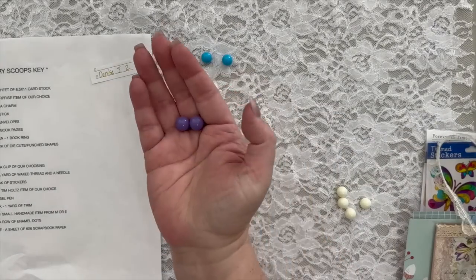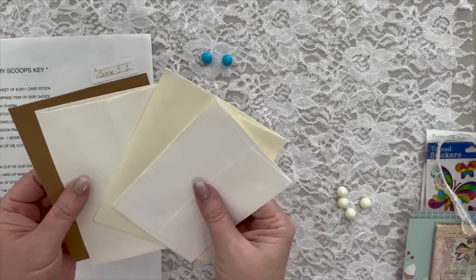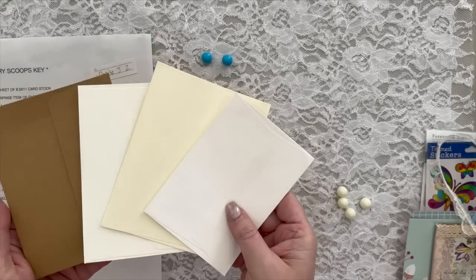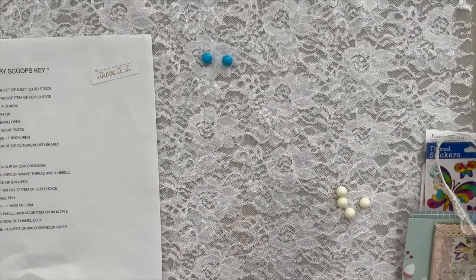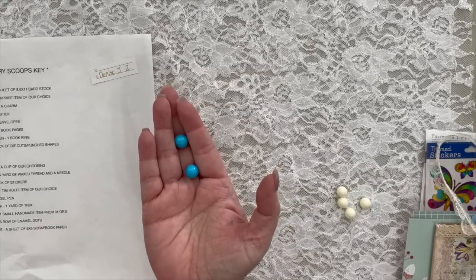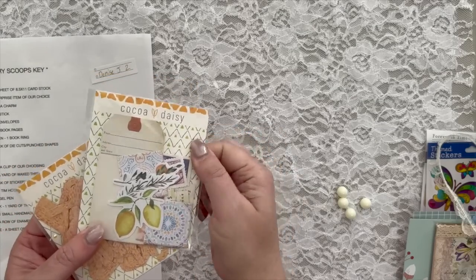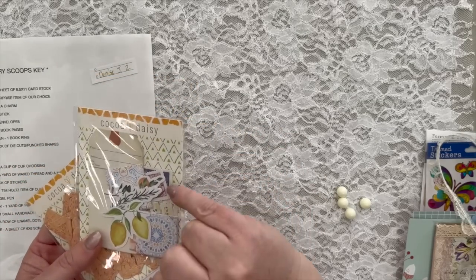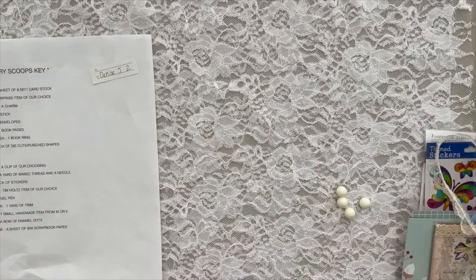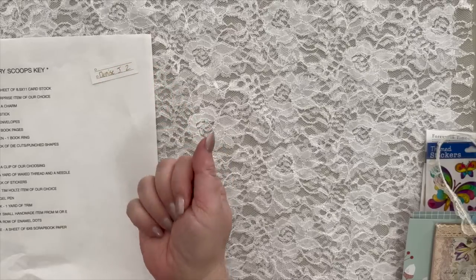Two purple marbles. And that is two, let's see. Yeah, two, so four envelopes. I'll get it right in a minute. Two aqua marbles. And that is two packs of die cuts. So you've got a pack with some lemons and little tags and faux stamps in it, and then a whole pack of alphas. And then four surprise items of our choosing.